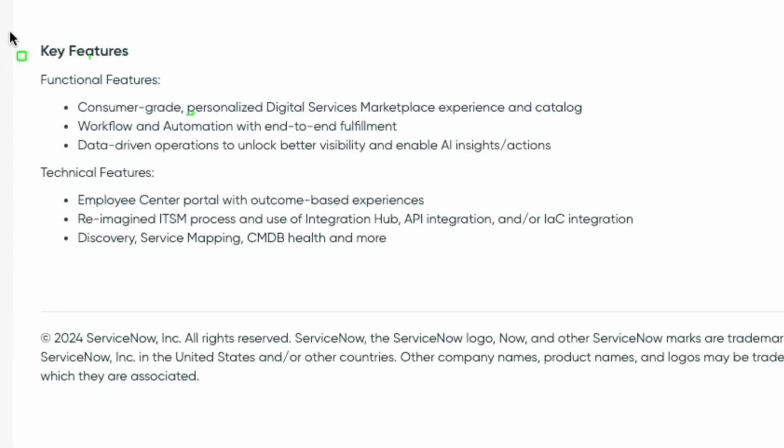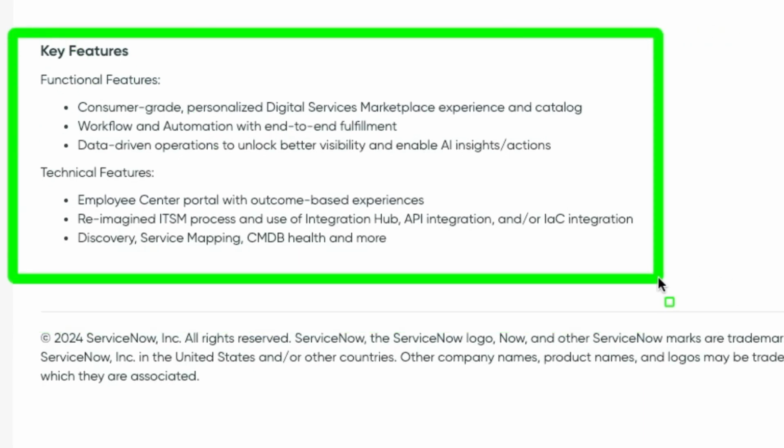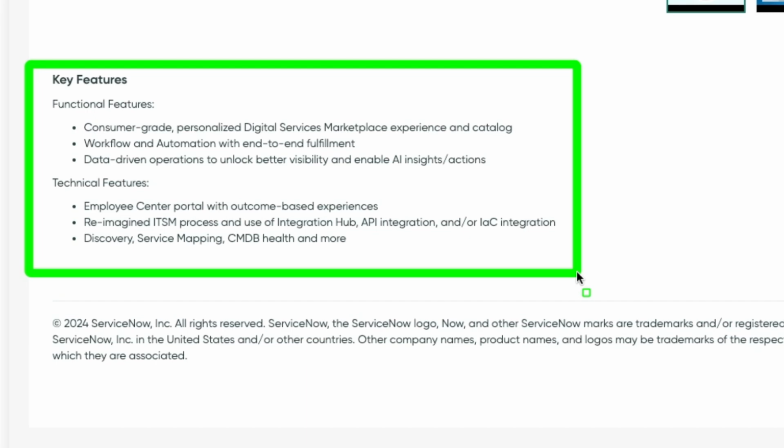Key features on the functional side: consumer-grade personalized digital services marketplace experience and catalog, workflow and automation with end-to-end fulfillment, data-driven operations to unlock better visibility and enable AI insights/actions. On the technical side, employee center portal with outcome-based experiences, reimagine ITSM process and use of Integration Hub, API integration, and or IAC integration. I actually don't know what IAC means, so I'll have to look that one up. Discovery, service mapping, CMDB health, and more.